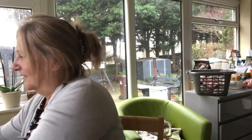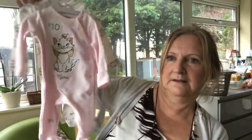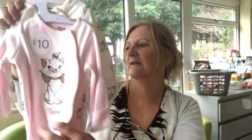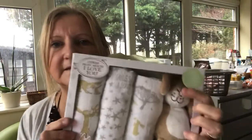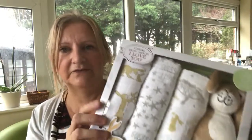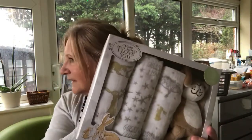And then I bought some baby grows, and I got up to £10 because I think the last one was £8 something. So that's cute. So that's Pussycat's out of Lady and the Tramp, I think, isn't it? So yeah, that's nice. And then I got this presentation box with this little bunny and the muslin cloths. I think that was the most expensive thing, I think. But yeah, so I'm going to turn you around and we're going to try and fit it into the little gift box.